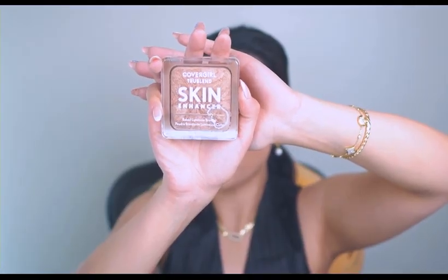Okay. Now that we have that down, let me just set the bronzer down. I'm actually going to use this one. Or should I use this one? Okay, no. I'm going to use this one. The CoverGirl TruBlend Skin Enhancer. This is the Baked Luminous Bronzer in 310 Toasted Butterscotch.